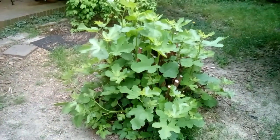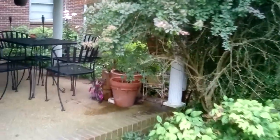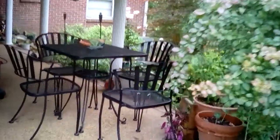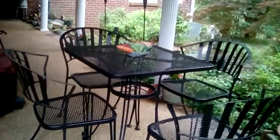Okay, I'm gonna come around to my back porch. I've got some really pretty stuff around my back porch. There's my figs that I keep cutting down because of the possums getting in here at night after the figs. This is our little oasis back here. We all hang out here in the summer. It's so pretty and so peaceful, except for the airplanes.